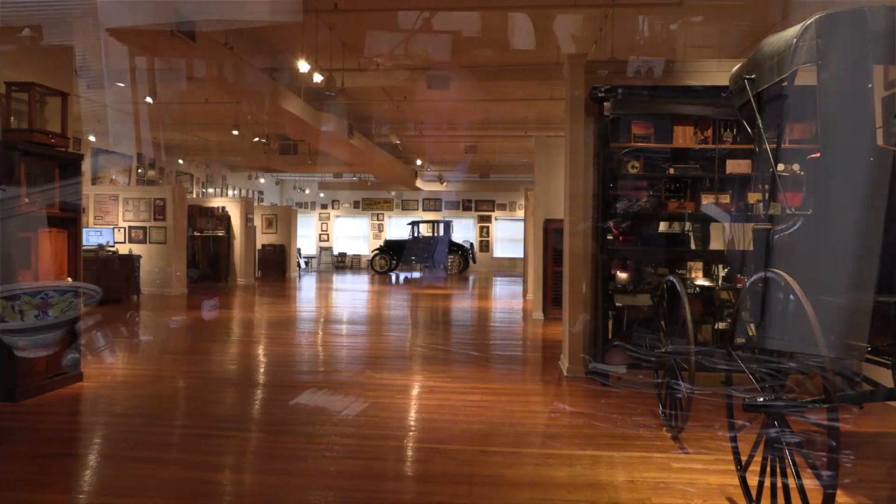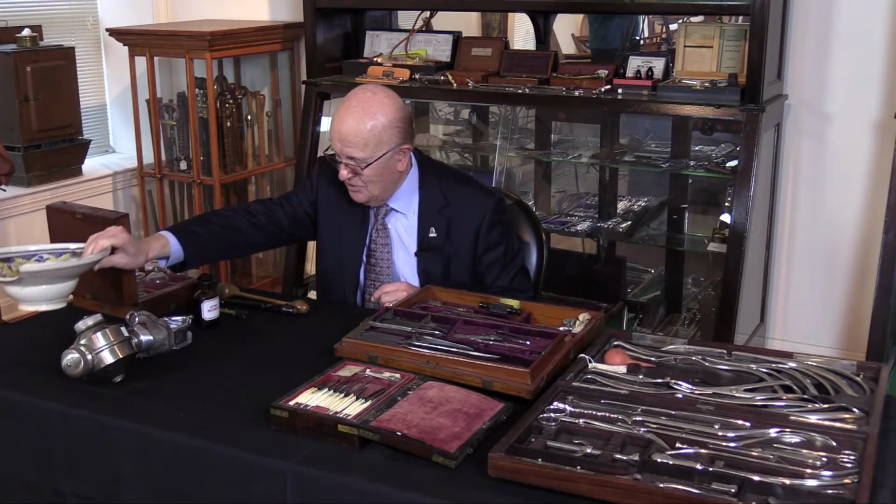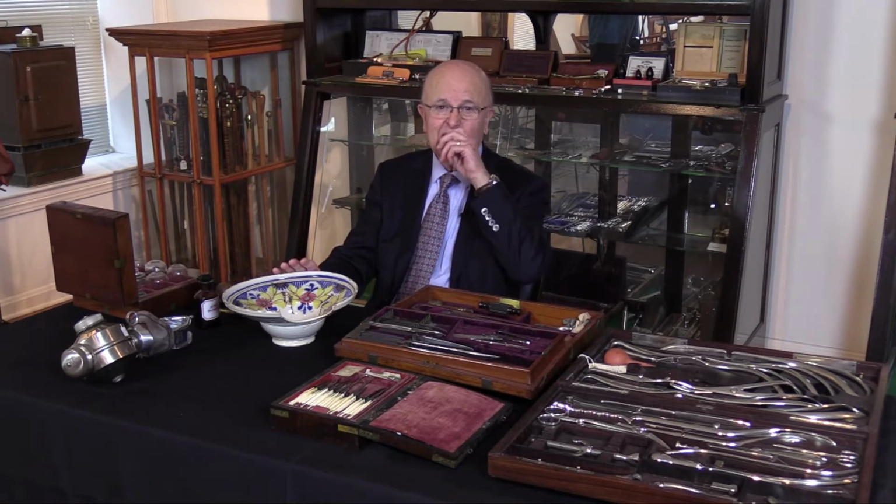We're now in the gallery that covers surgery and the history of surgical subspecialties. The first thing I want to share with you is that in 1900 or even before, they believed that an infection or disease is caused from bad blood, and the first thing that they did was to bleed the patient and get rid of the bad blood.